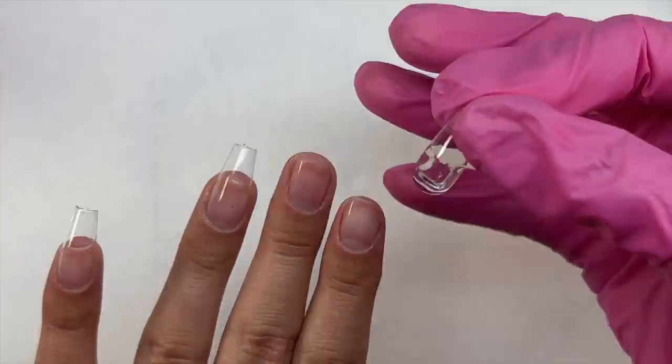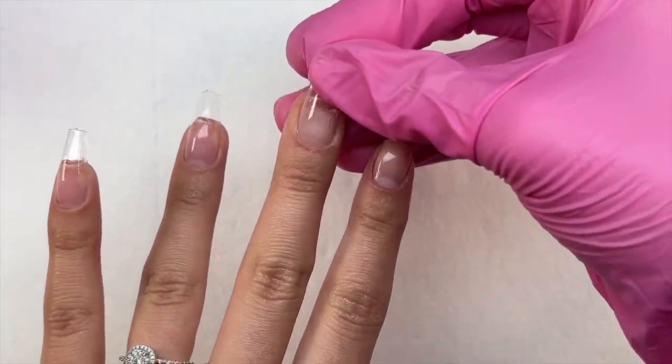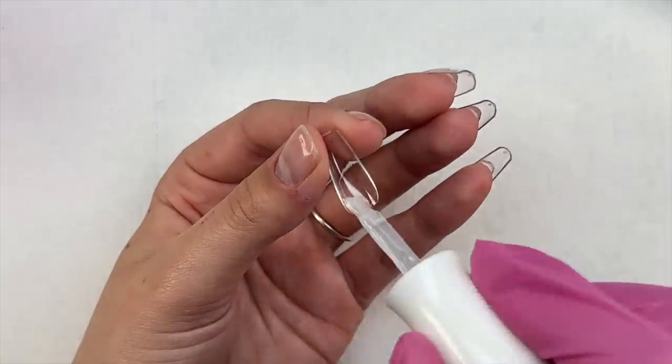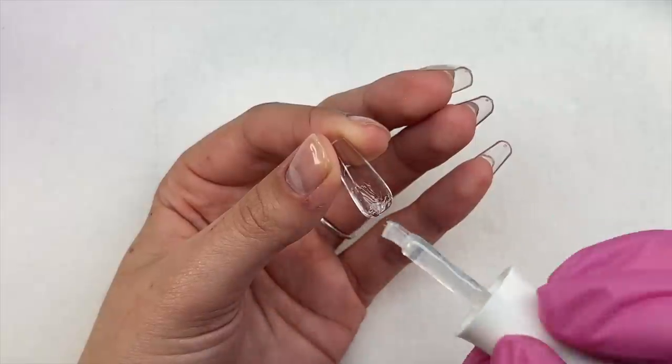So since I didn't do that, I just started right in, again using step number 3, the builder gel, applying that to the nail tip, estimating where my natural nail is going to be, applying a little bit more product kind of at the very cuticle area of the nail.